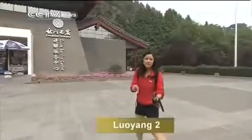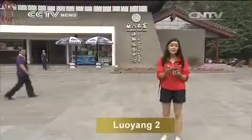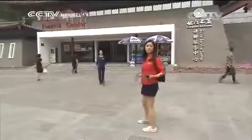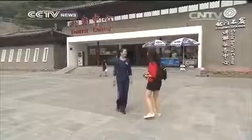Okay, so here at the entrance of the Longmen grottos, I've got my ticket with a very handy map on it, and they provide audio guides, which is really useful because there's lots of information to take in. But if you're more like me and you prefer a bit more of a one-to-one experience, you can hire your very own personal guide. Hi, I'm Katrina.